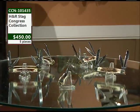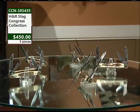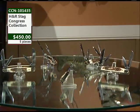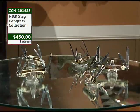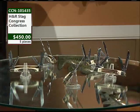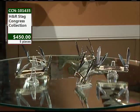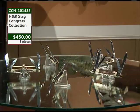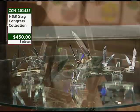I saw these, Bob, when they were setting them up, and I wondered what pattern. Well, I can tell they're all Congress. All right, here's the hen and rooster. Yes, here's the hen and rooster Stag Congress collection. They're all Congress. A lot of stag that you're looking at. Basically, you're getting 5 pieces. Retail on this set is $800. Here on Cutlery Corner Network, you're getting them for $450.